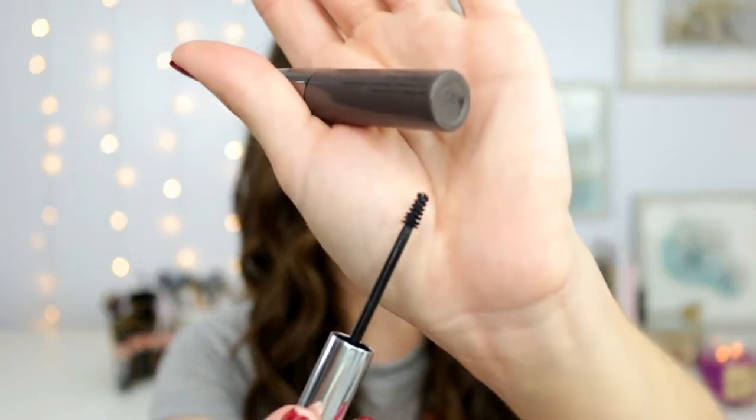And then the Clinique Bottom Lash Mascara. I feel like I have one of these in every single empties video too. I love this. This is amazing. It has the smallest wand I've ever seen, but it is the best.